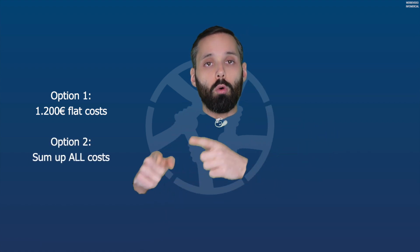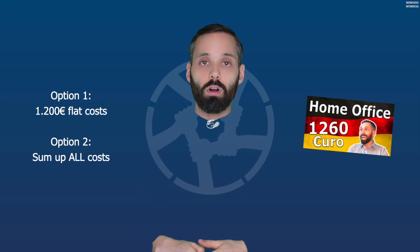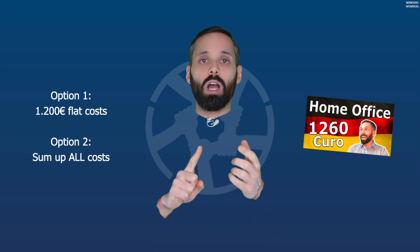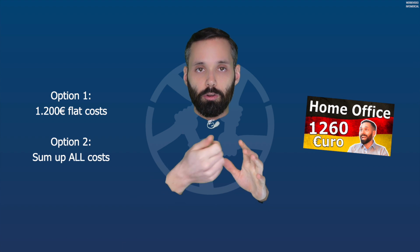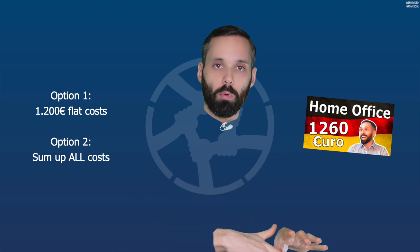Driving to work or working from home, which can be 1,260 euro in costs already. If you had to move for work reasons, if you have a work room at home, meaning a full room with a door that you can lock, just the desk would be considered home office.